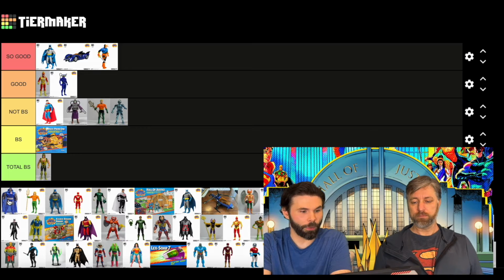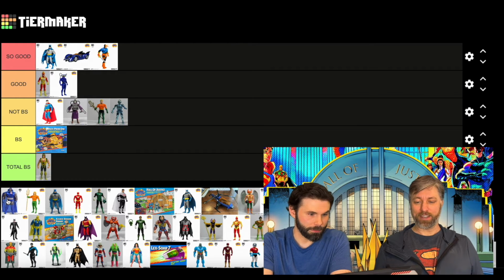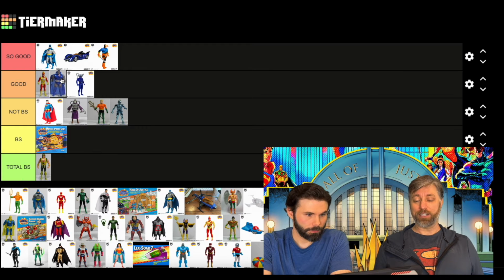So yeah, and it was bigger than the rest of the figures. Yeah. So it was scale accurate. Really like that one. This is another one that's between so good and good for me. It's good for me. Good. I thought it was definitely a great action figure to have. I didn't know who Darkseid was as a kid, really. Wow. Okay. Yeah, man.